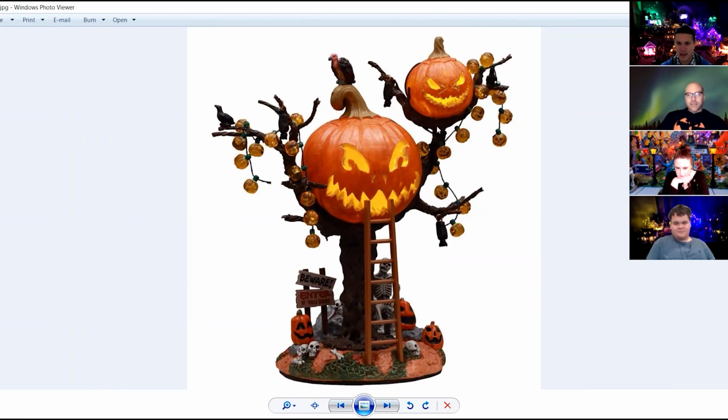And they have a series of buildings, and this is a series that Lemax forgot a long time ago. The different tree houses, and people love them. They go for a ton of money on eBay. You can hardly find them. They're all retired. So for this one to come back, this one's awesome.